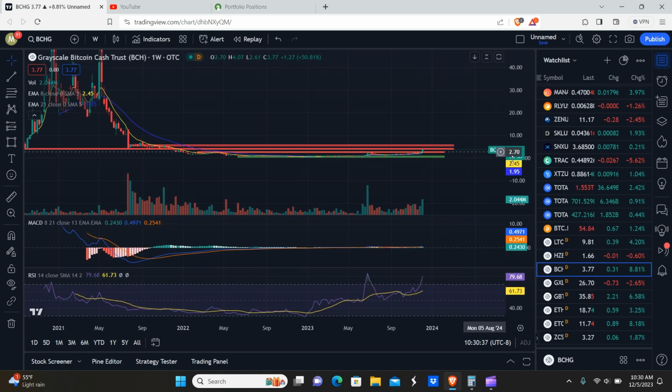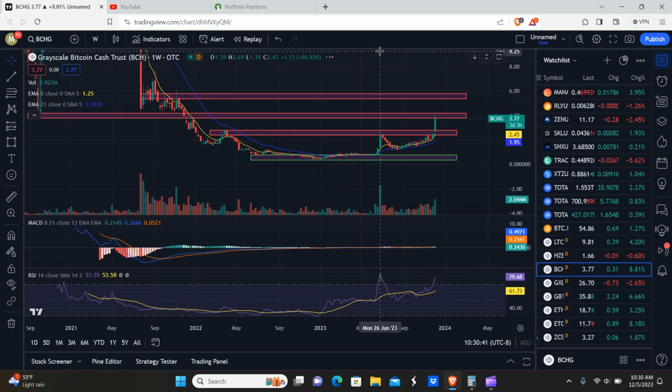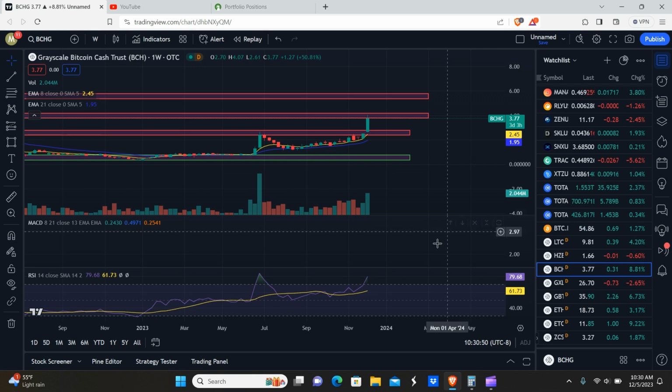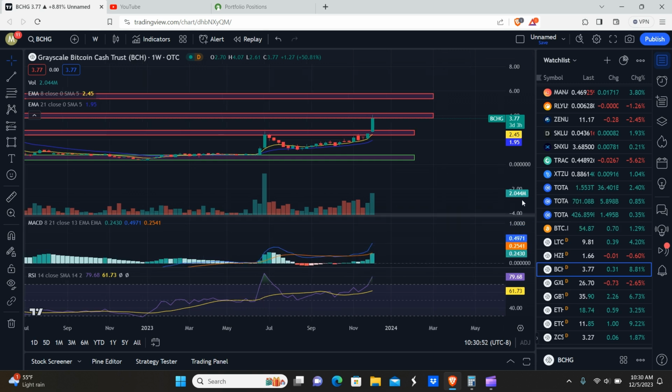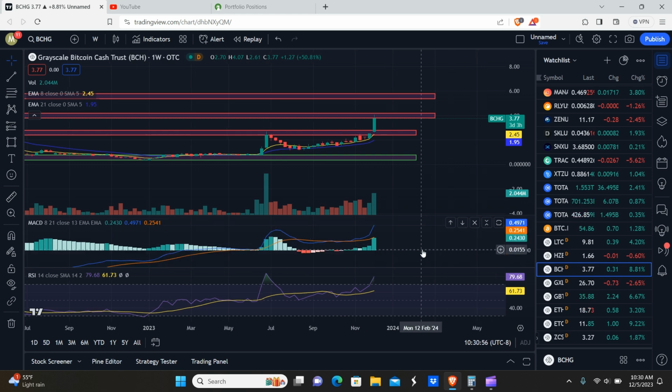So we'll start with BCHG as the second one, since we've talked about this more previously. You can see the RSI is starting to flash green. It is moving into overbought territory here. And you can see the MACD is still bullish. We're pretty much still sitting above the 0 level. It hasn't really come down yet.